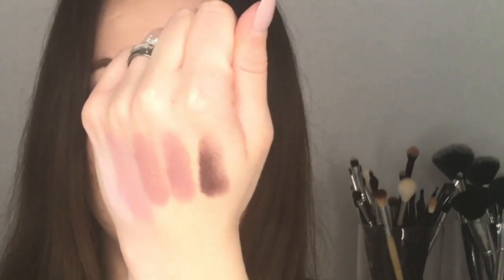Now, I have to say, it came to me a little dirty. I mean, I did use it today, but it wasn't swatched or anything like that, but the powder was kind of in the box, but I don't really mind because it wasn't swatched or anything like that. So this is what she looks like. I will do some swatches on the back of my hand for you. So this is what they all look like.